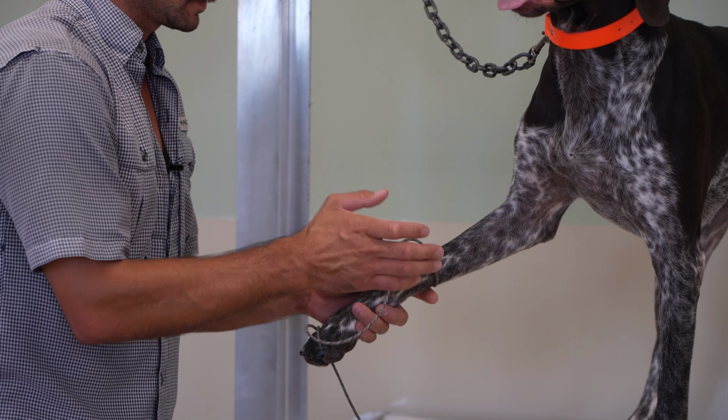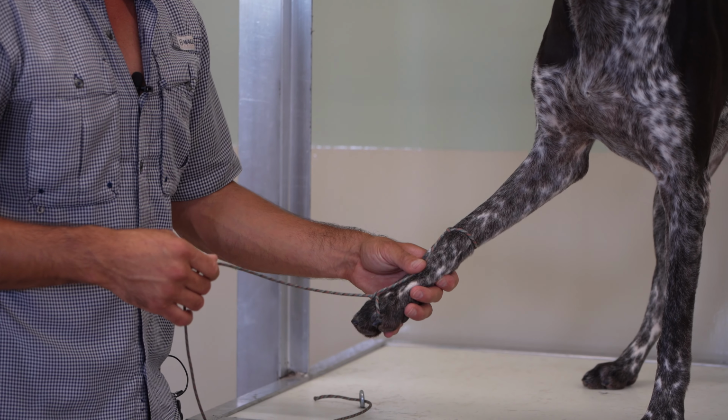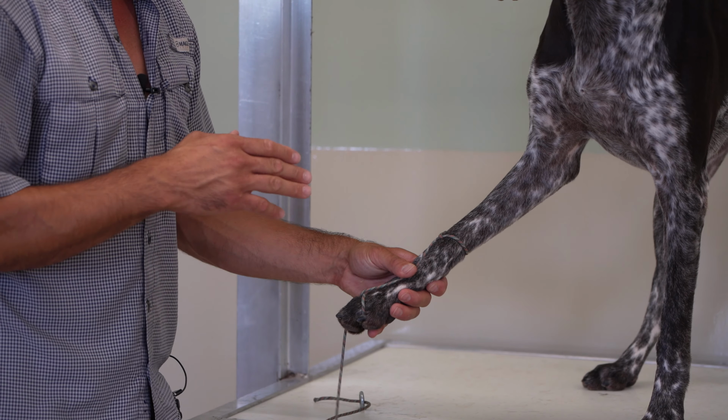I'm not a vet, but there are blood vessels of some sort that run through here. We don't want to cut off circulation to his foot. That needs to stay up there. It kind of helps to support what's going on, but at the same time, it's okay that that's loose, and it is going to come down and need to be fixed throughout the process. Don't try and fix that one.